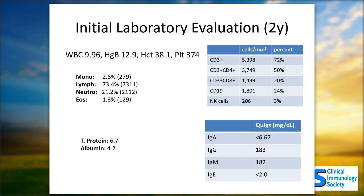exceed background. Immunoglobulins were notable for an elevated IgM of 182 with a reference range of 46 to 160 milligrams per deciliter, a low IgG of 183, a nearly absent IgA of less than 6.67, and an undetectable IgE of less than 2.